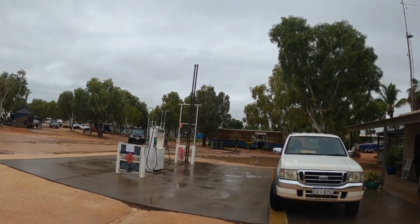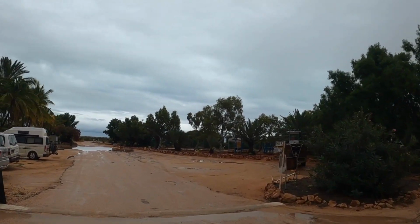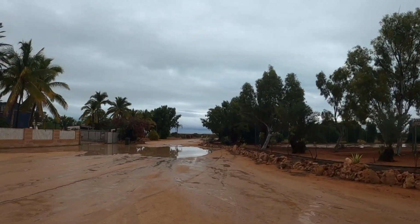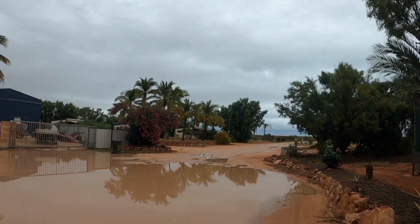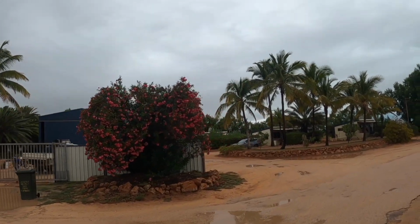And for those that thought I was exaggerating, have a look at the amount of water lying around at the front of the caravan park. That's a fail, isn't it? You'd think they'd do something with that. That's just going to run straight into that shed.